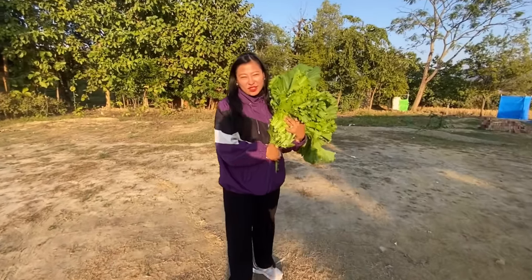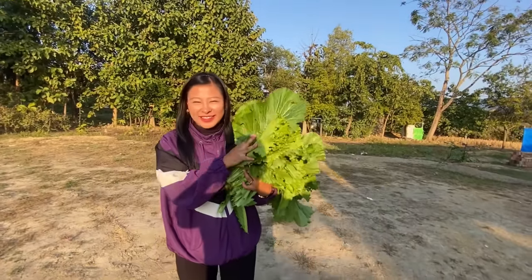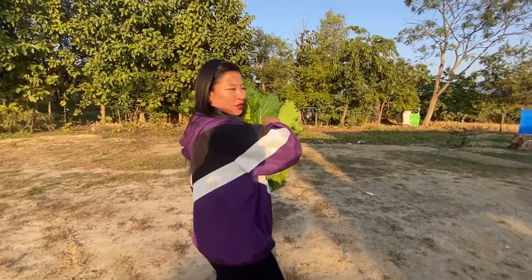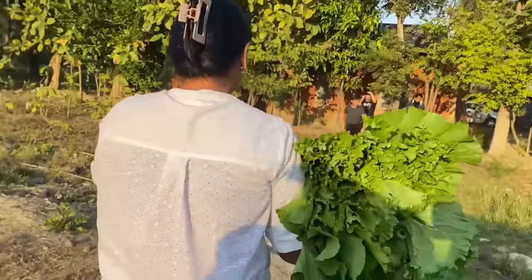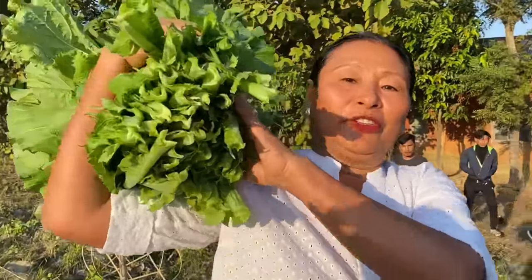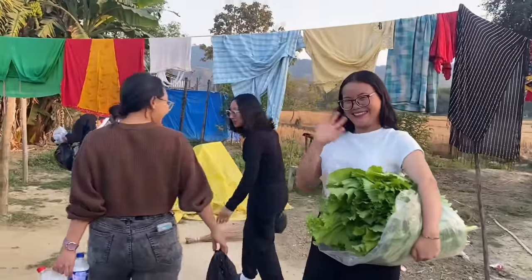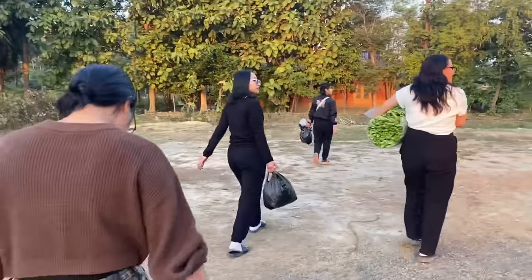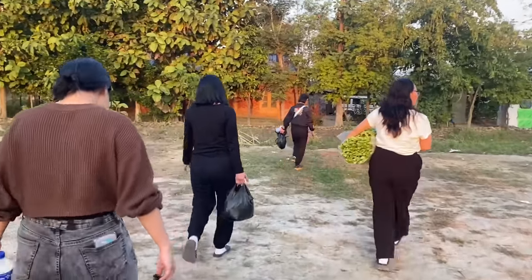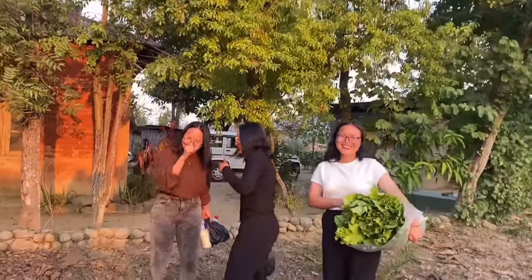It's always good to get vegetables from the farm here because it's cheaper and also more organic. Look at this. Mom, look at how much. 20 only. 20 only. It looks so beautiful. Look at all that. The happiness of getting organic vegetables is something different. Yay.